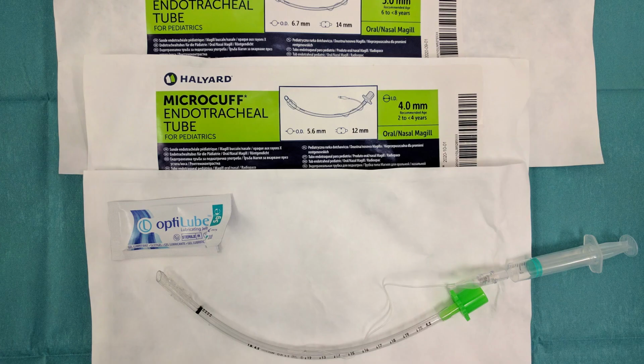Okay, so moving on to a couple of pointers on the endotracheal tube that you're going to put in. And I think the first key thing is that, providing it's not contraindicated, I would strongly recommend that you put a microcuffed endotracheal tube in. And to run over the contraindications, they are preterm infants or infants who have a weight of less than 3 kilos. But in everybody else, I would strongly recommend a microcuffed tube.